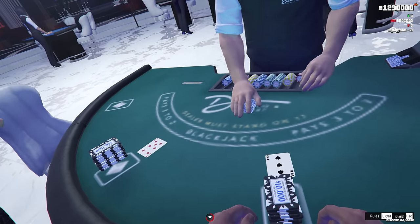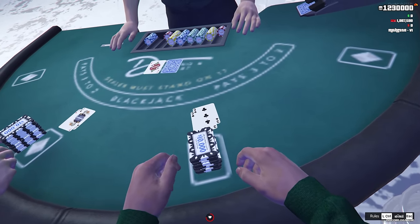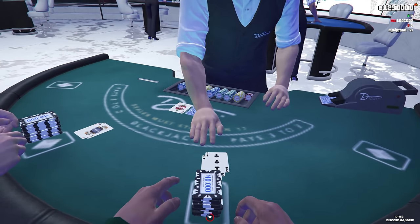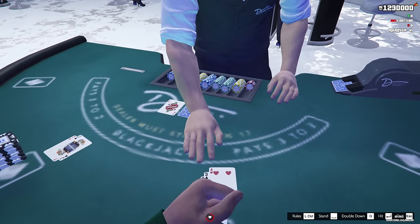Got a 7. You got a 7. I'm absolutely fucked. And 17. Got 17. Oh. On a 10. Do I split the 3s? Probably not. I don't know. Against a 10? Yeah, probably not. Need a 5. 10. That's not bad. Should I double it like a maniac?